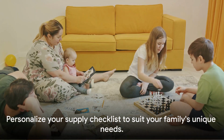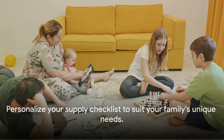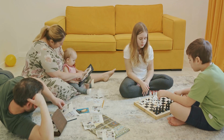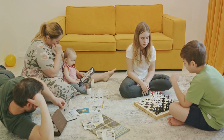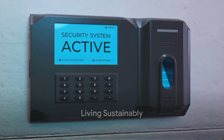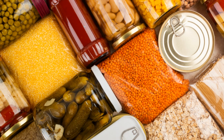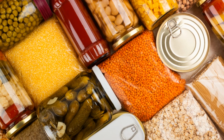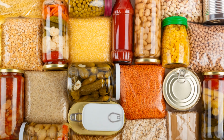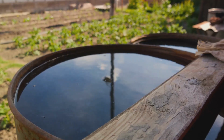Remember, this checklist is a starting point. Everyone's needs are different, so adapt it to fit your personal circumstances. A well-stocked home can be your lifeline in a crisis. But supplies alone won't suffice. You need to know how to manage your resources sustainably. When we're talking about living sustainably during an extended emergency, the three key resources we need to focus on are water, food, and energy. Water is the most crucial.